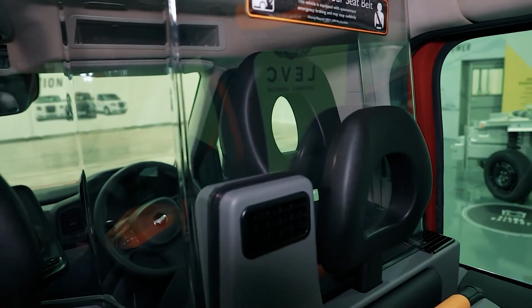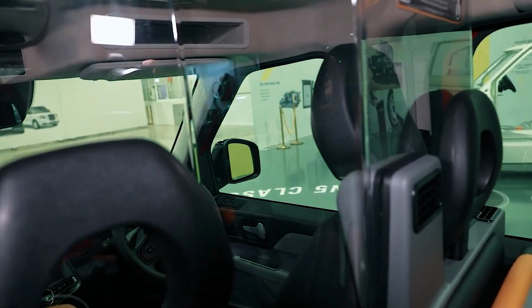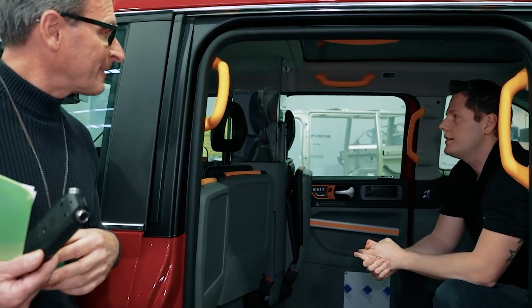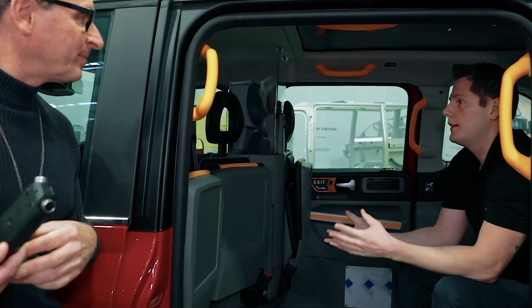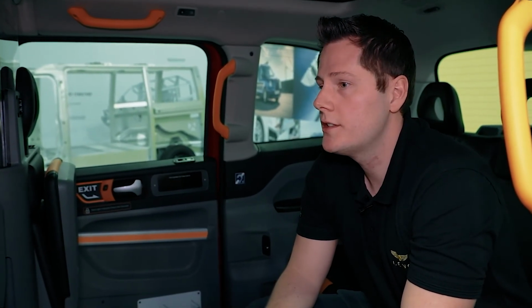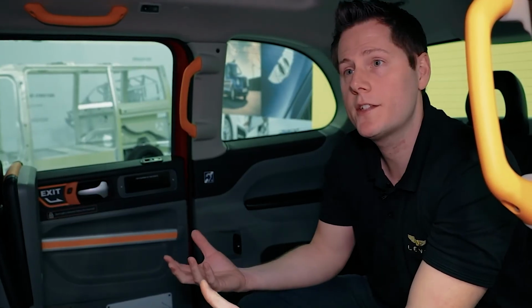And can you tell me a little bit more about the partition, how that was integrated into the vehicle and what it means to the passenger today? Yeah, so the partition is something which has been a fundamental part of London taxi design since the 50s. It's always been there. Absolutely. And it serves several purposes. The first, of course, is from the passenger perspective. It gives you a sense of privacy. So if you need to have a private conversation, either with your fellow passengers or on the telephone, you're able to do that without feeling like the driver is listening to you.